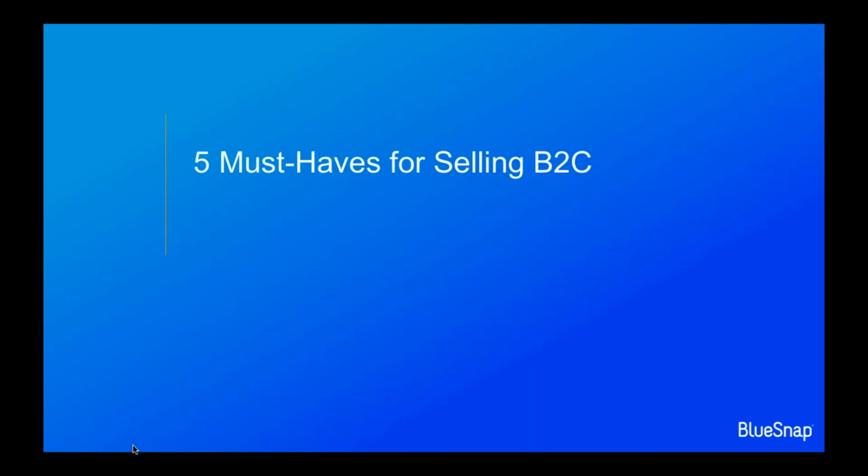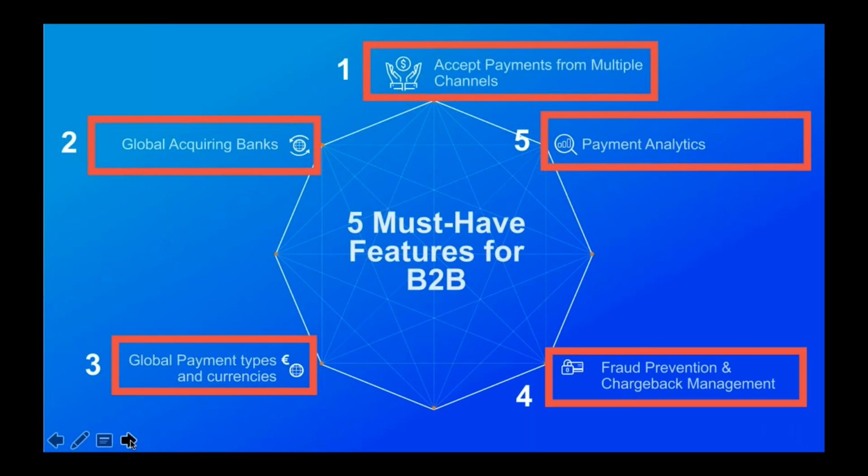With that as background, this third generation of payment platforms, let's jump into the top 5 must-haves. So number one is being able to accept payments in multiple channels. So obviously mobile is the fastest growth channel for payments, but it's still important to have a customer-friendly payment solution for traditional online checkout, for taking orders over the phone, for sending invoices if you're sending B2C invoices, which many merchants do, and making sure that all of those channels have a consistent user experience is really important.